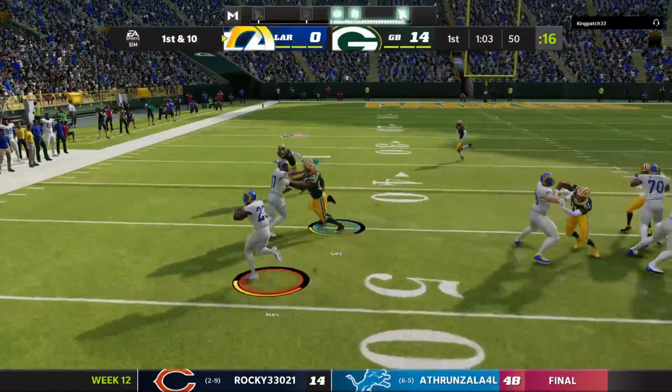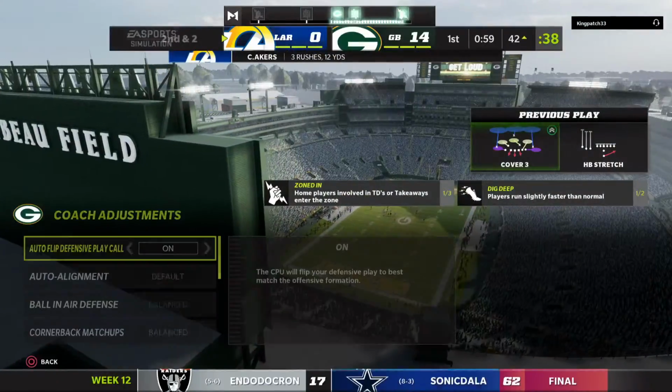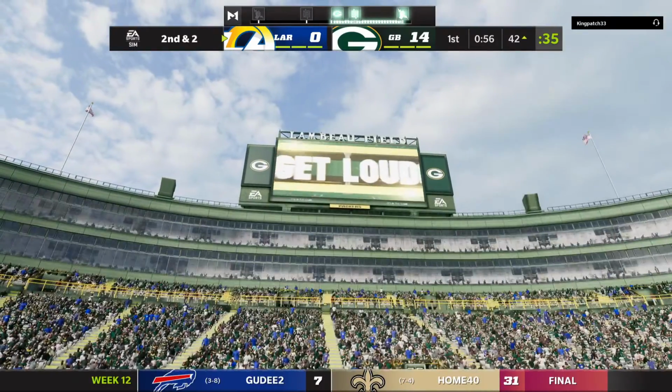They'll run on first down with Akers. And the result here, a pickup of 8. Leaves them with 2 to go on second down. Well, you're down early. How do you get back in the game? Maybe establish the run. I think they're trying to do that.